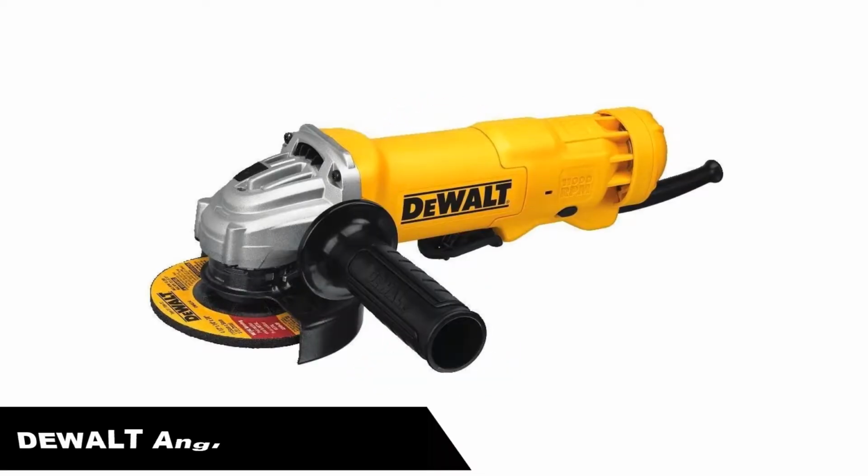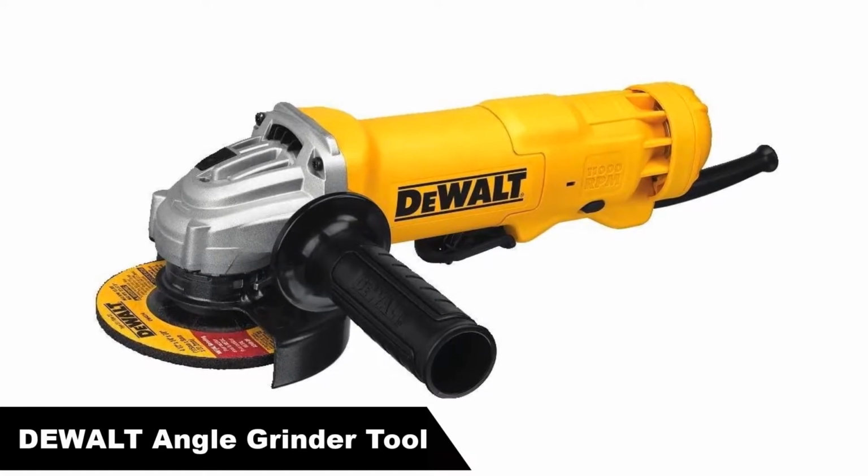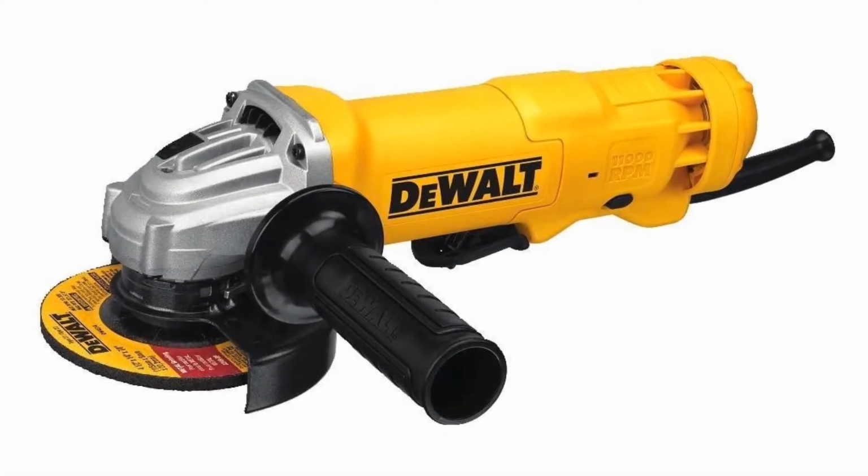So, let's get started. Number 1. Our overall best pick is the DEWALT Angle Grinder Tool. This is a great angle grinder. We have these in the workshop and they're a great tool to have around the place.